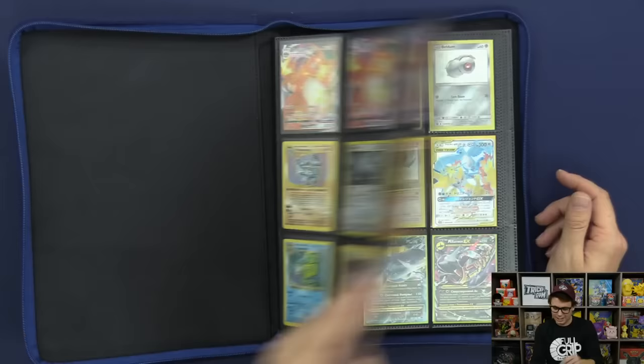We got a Shadowless Growlithe there randomly, which is pretty righteous. Gotta love that. Shadowless Ivysaur there as well. Shadowless Abra, sick. First edition Dark War Turtle. Another first edition Dark War Turtle. Another first edition Dark War Turtle. Shadowless Charmander. Shadowless Charmander. Shadowless Squirtle. Shadowless Squirtle. Shadowless Squirtle. Shadowless Squirtle. Shadowless Squirtle. What the heck?